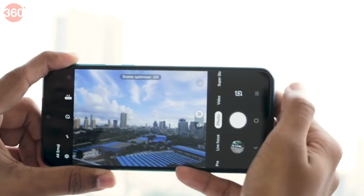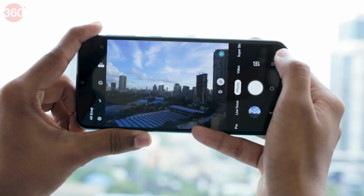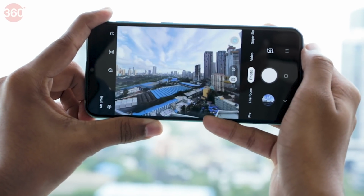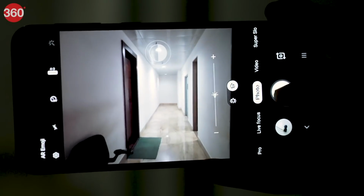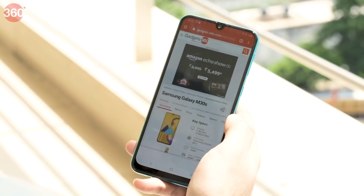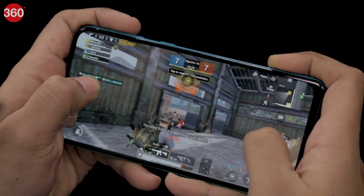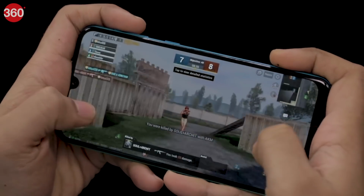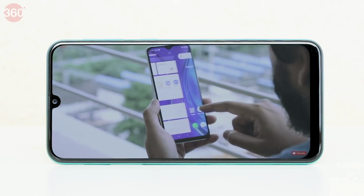On the camera front, the Galaxy M30s takes decent shots with average detail, but this drops when you switch to the wide angle lens. Low light images taken with the smartphone lack detail and turned out grainy. However, the big highlight of the Galaxy M30s is its 6000 mAh battery, which easily lasts for 2 days with normal usage. It ran for 18 hours and 11 minutes in our HD video loop test.